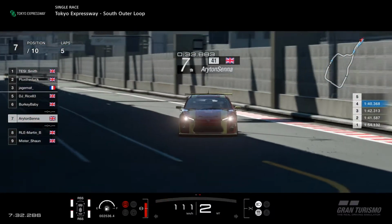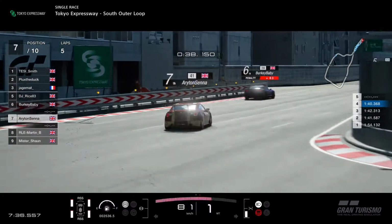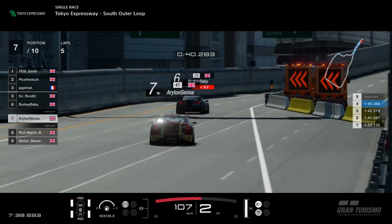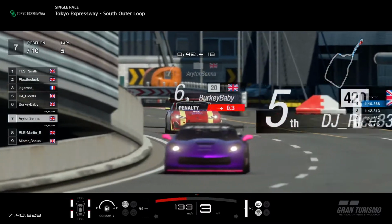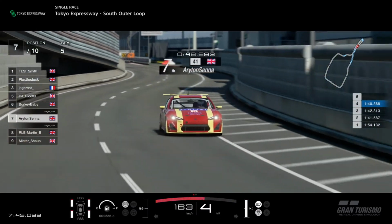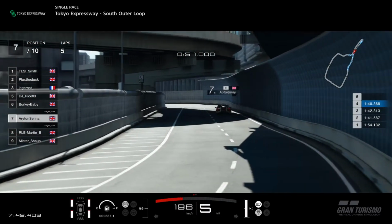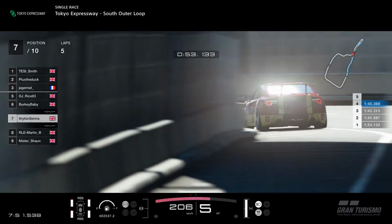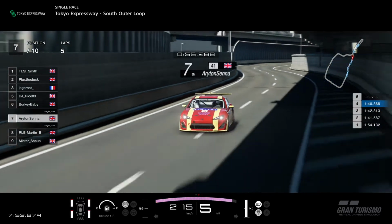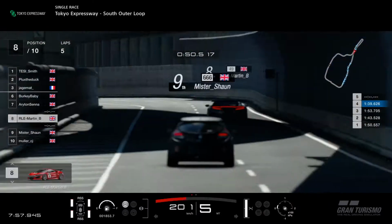My stepbrother has one of these cars in real life, actually, and I was a big hater of this car because it just didn't look right, but seeing it up close in person and actually being a passenger in one of these cars, just a beautiful, beautiful car. And I changed my mind quite fast, so I do love that little pocket rocket.